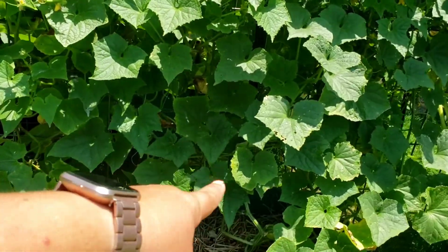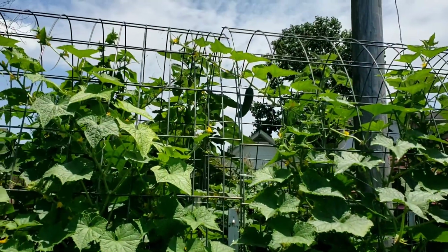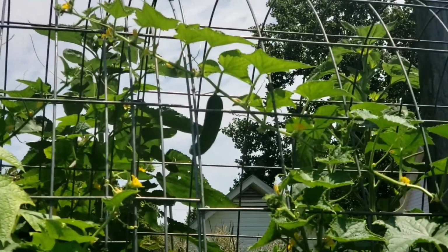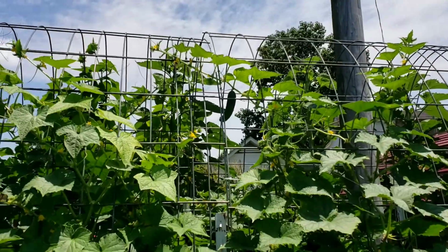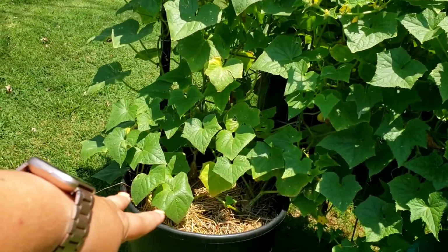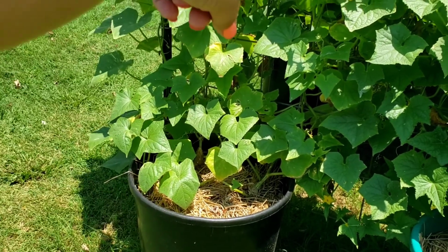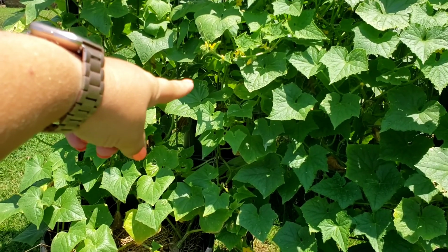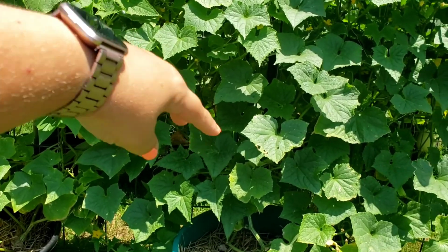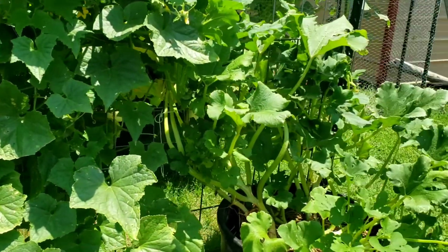Slicers are doing good. These two right here are slicers. The two on the other side are slicers. And look, they're actually getting way up there on top of the trellis. Check that out. Climbing on up there. So these two are the homemade pickling. The other two on the other side over there are the Boston pickling. And then there's 4 plants, 2 here and 2 on the other side of the slicers. Of course, you guys already know this.